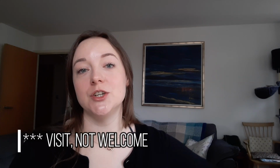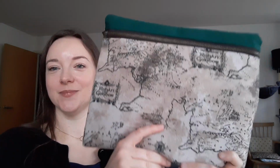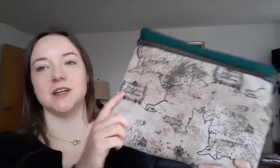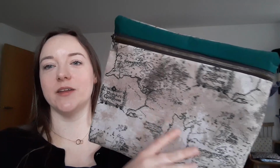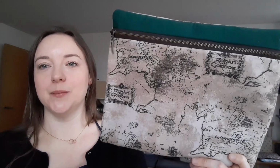The next one I will show you is my Welcome to the Shire piece, which I started for my birthday. However, firstly, I made a new project bag for it, so I'm going to show you that first. So this is kind of a Lord of the Rings map of sorts. It's Rohan and Gondor. It's not quite the whole map because I couldn't find the whole map online. And then I've just paired that with a dark green fabric. So the back's the map as well. But I'm so chuffed with this one as well.